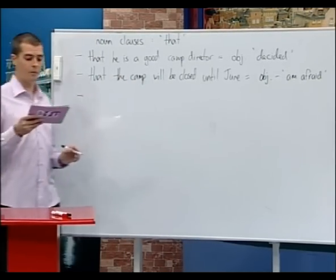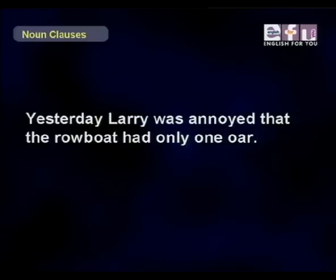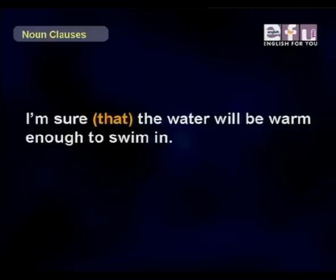Okay, the third sentence, our noun clause is that the rowboat had only one oar. That the rowboat had only one oar. And this is the object of the verb was annoyed. Object of was annoyed. And the final fourth sentence, the water will be warm enough to swim in. This is the object of the verb am sure.